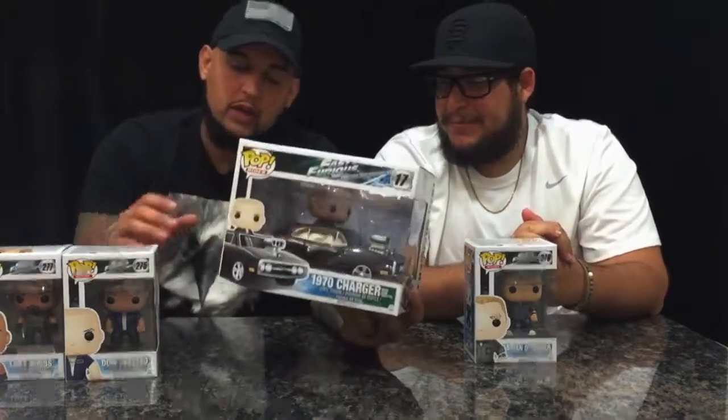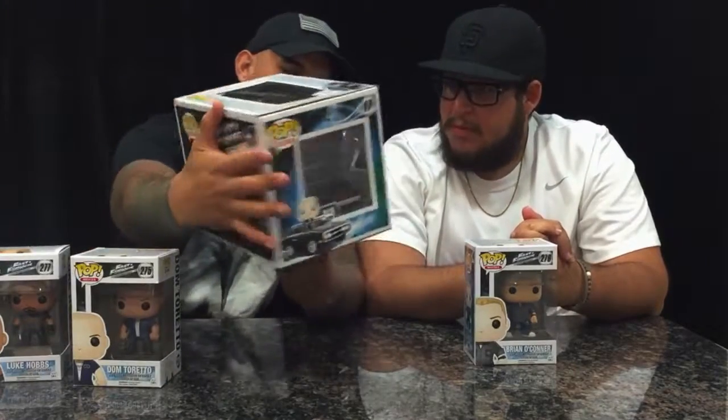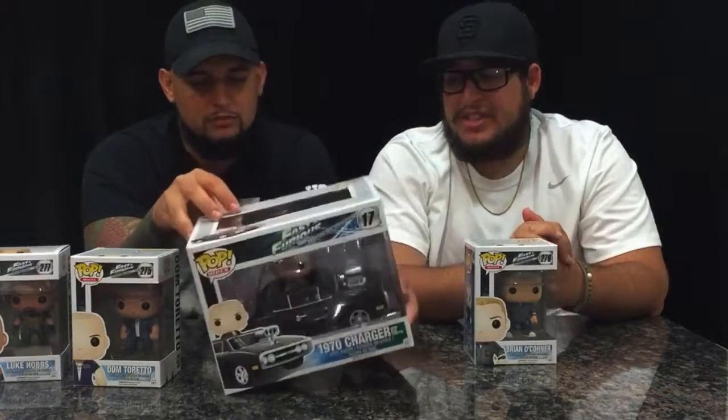Yeah, and in this one, like I said, here was the blue collar button up. Here he's wearing a gray one. So they did change that. Yeah, they did. If you notice, there you go. Wow, I didn't even notice that. They did change a little bit as far as the Pop itself. That's good, so it doesn't match. Other than that, it's still the same as Dominic, just a different shirt color.